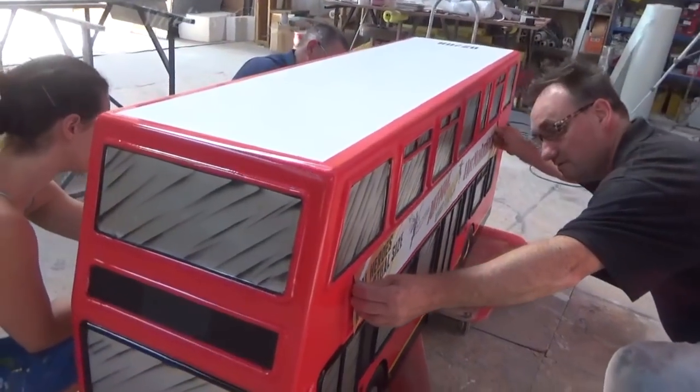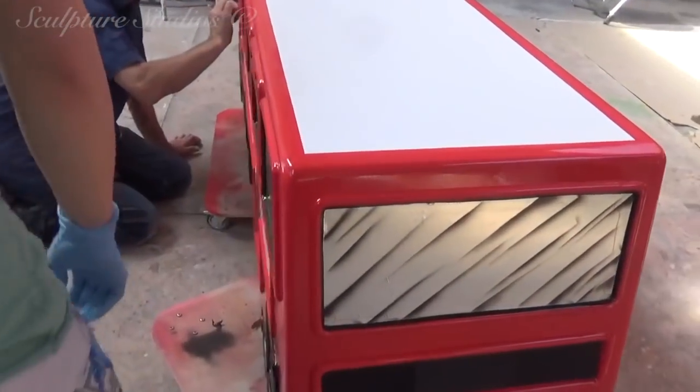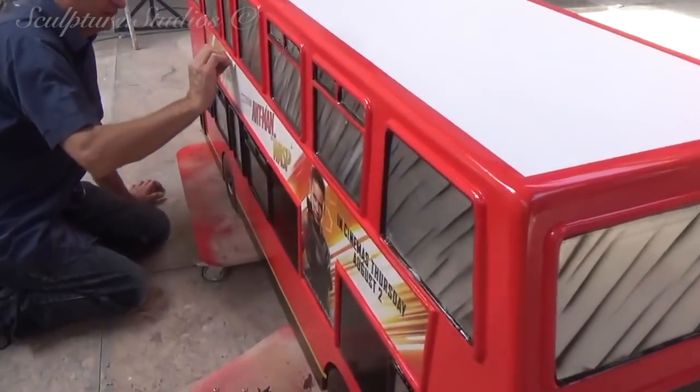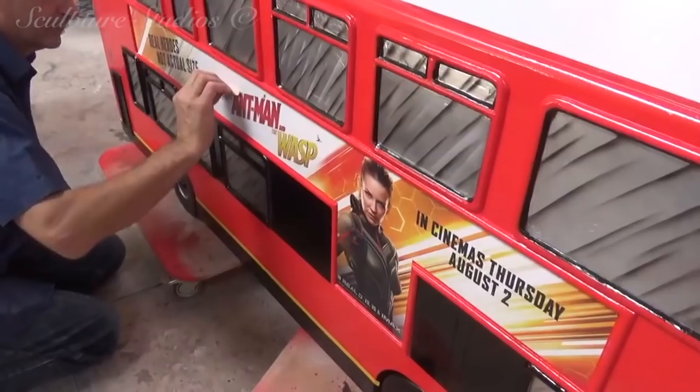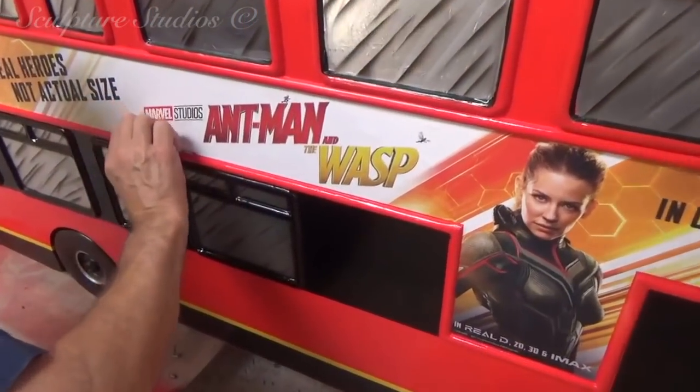The final details are all being added to the buses now. Reflectors of various sizes for the headlamps, the tail brake lights and the indicators are placed on the front and back. The grills have all been installed and painted, and graphics are being made up for the adverts.